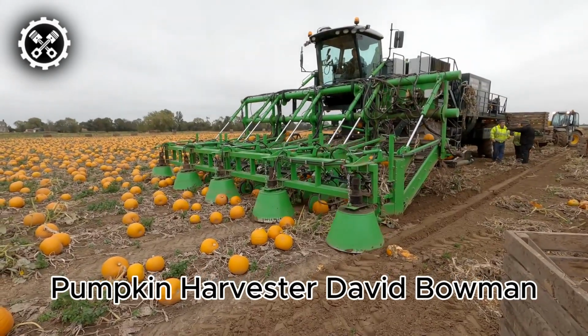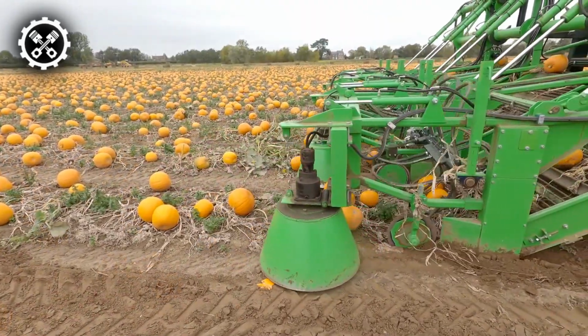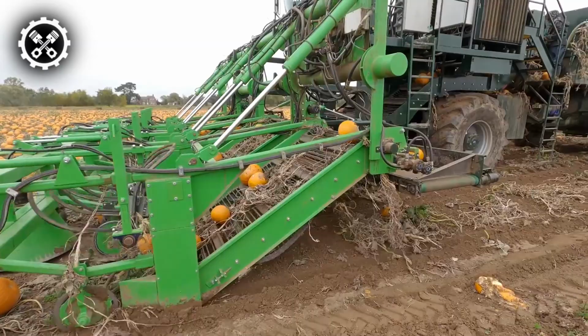Next, we have the pumpkin harvester. David Bowman Limited, the largest European pumpkin producer, owns this purpose-built machine. Annually, the company sells several million fresh pumpkins to supermarkets in the UK and other European suppliers.